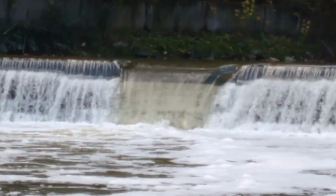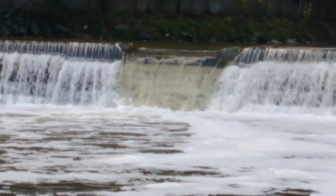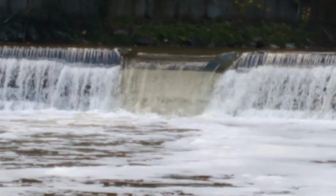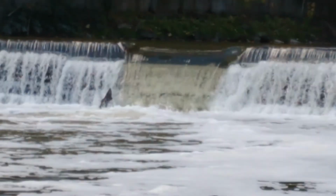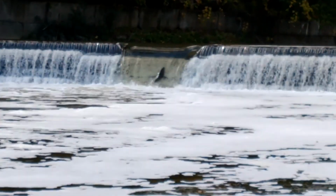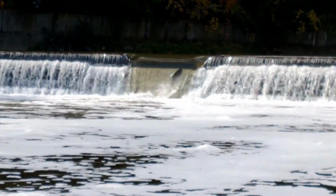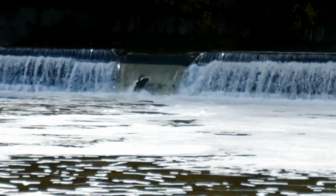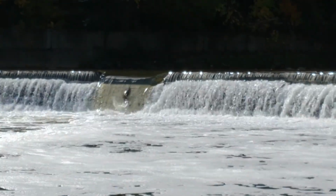The salmon try again and again, never giving up, but still, not all of them make it. The instinct to return to their spawning place despite all barriers is truly awe-inspiring. We stood transfixed, watching this miracle of nature.